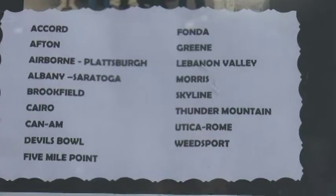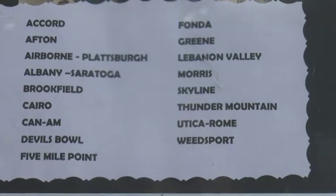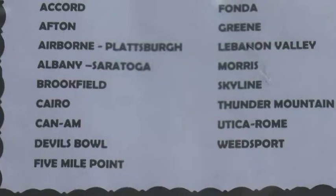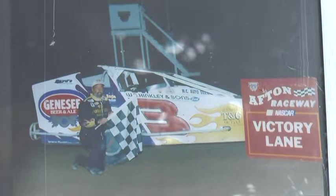What was the highlight of your racing career? I guess your first feature win, which was in '87 at Fonda. And of all the tracks around the area, do you have a favorite? Well, present company excepted, obviously. We won't put you on the spot. But of all the other tracks you raced at, which was your favorite? I liked Afton Speedway. I had a lot of good luck there. Had some feature wins in the sportsman division, and I had fun.